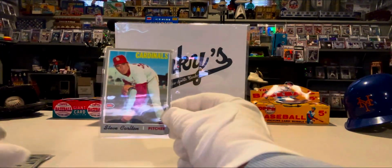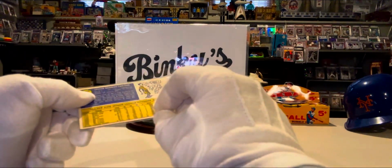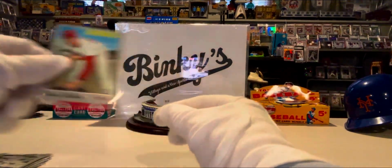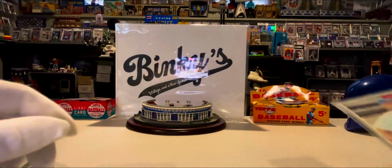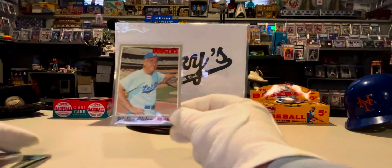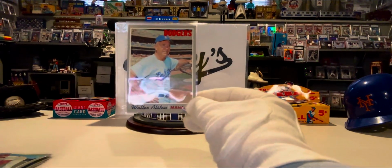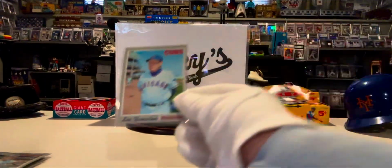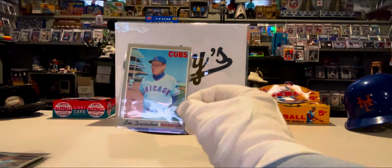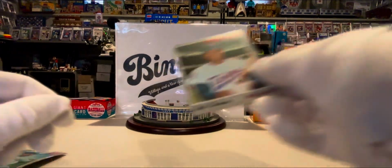We have Steve Carlton, a young Steve Carlton from the Cardinals. This was his about 50-year card. That's a nice-looking card. There might be some little shadows going on because I already have them in plastic. Walter Alston, manager of the Dodgers. Leo Durocher, manager of the Cubs. 1970 was one of my favorite years. 72 was my favorite, but I love 1970.